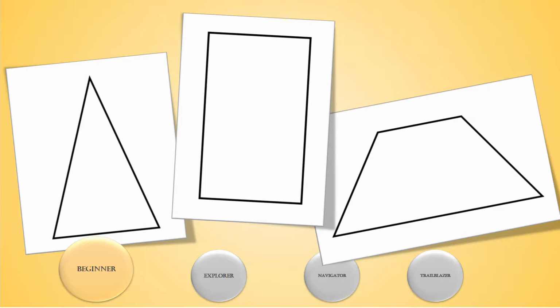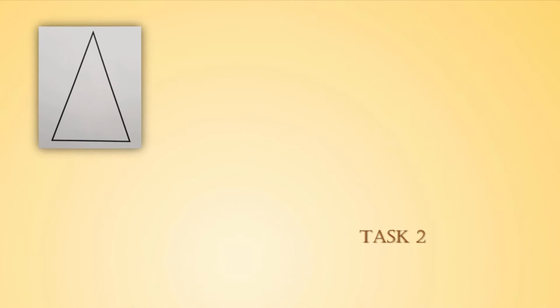The beginner level includes 3 shapes: an isosceles triangle, a rectangle, and a rectangular polygon. All these figures are symmetric, and the participants are expected to identify their axis of symmetry by folding the shapes in half. The following series of steps can be taken to complete the beginner level.